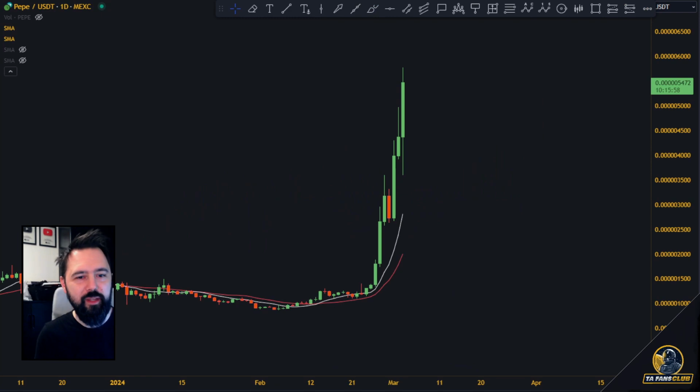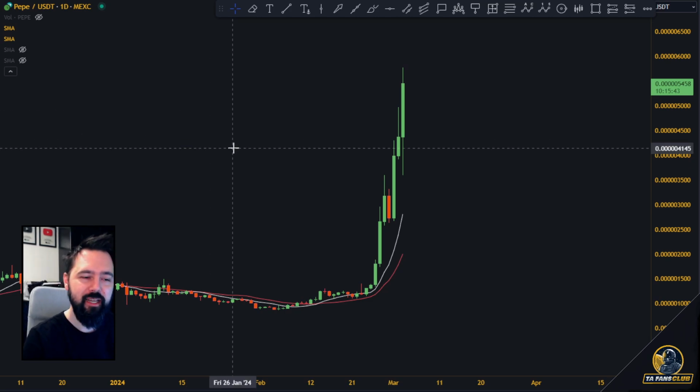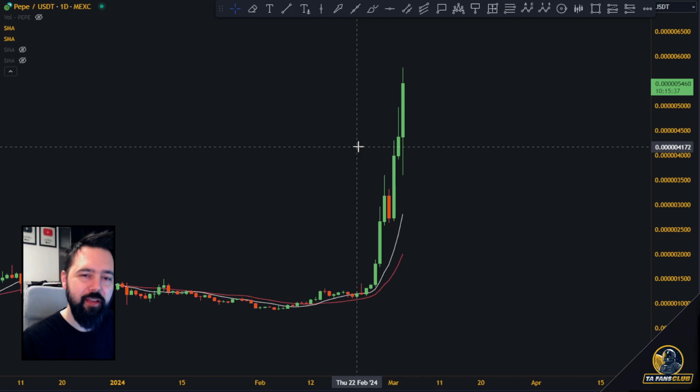Pepe is up another 20% today, 24% actually, and it's still pumping towards the upside. The big question is, what's happening? Is there a top? I see a lot of people talking about some kind of tops, shorting Pepe. This thing is not gonna go, blah, blah, blah. You know how this thing goes. But I'm here to tell you that everything looks fine and dandy, and I'm gonna tell you why.